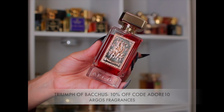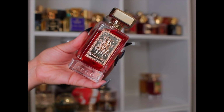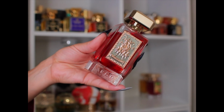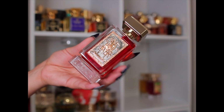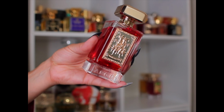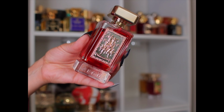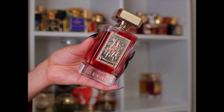And lastly for Argos is Triumph of Bacchus. This is the headliner. Everybody has been hyping this, and for good reason, and I absolutely love it. It's a compliment getter. It's tobacco, it's rose, it's a sweet, thick, spicy, fruity fragrance. It's definitely unisex. A lot of men love this, but a lot of women love this as well. Women are definitely attracted to this fragrance.